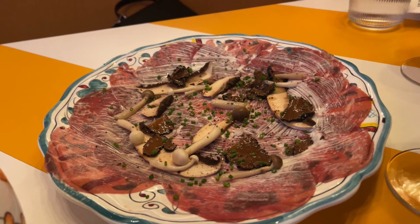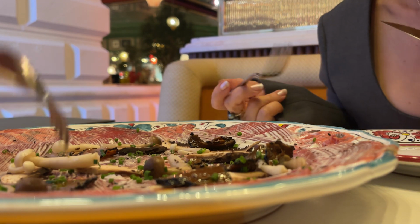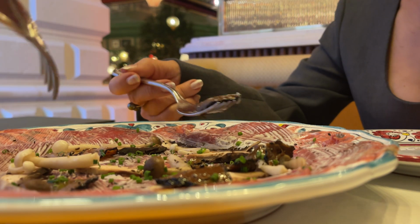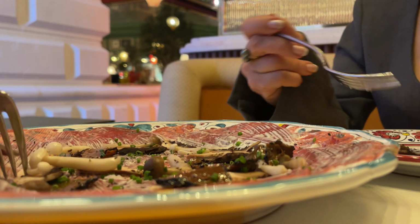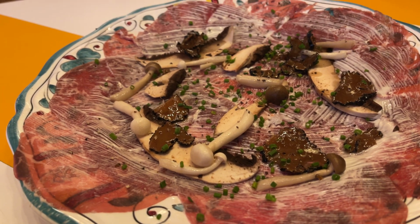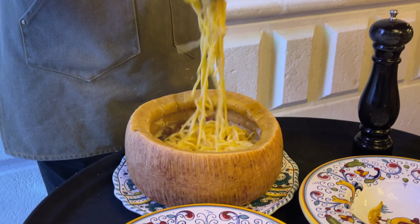And here's what we had. We had an amazing beef carpaccio with truffles and various types of mushrooms, including a shimeji mushroom. My mom usually doesn't like truffles because she's mainly had the aroma and oils, but this was a real deal, and she actually fell in love with this dish and the flavor of the truffles. The mushrooms, along with that beef, was packed with umami. Everything about it was perfection.